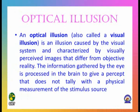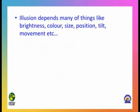Okay, now I will tell you information about optical illusion. An optical illusion, also called a visual illusion, is an illusion caused by the visual system and characterized by visually perceived images that differ from objective reality. The information gathered by the eye is processed in the brain to give a perception that does not tally with a physical measurement of the stimulus source. Illusion depends on many things like brightness, color, size, position, tilt, movement, etc. Now we will see another video clip.